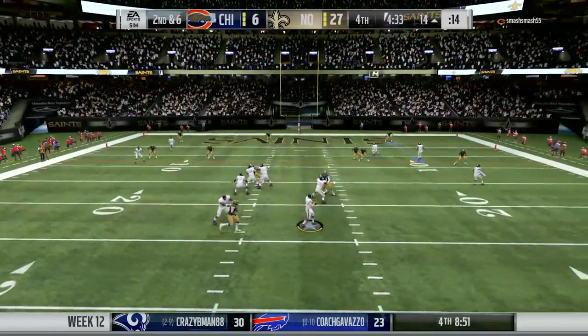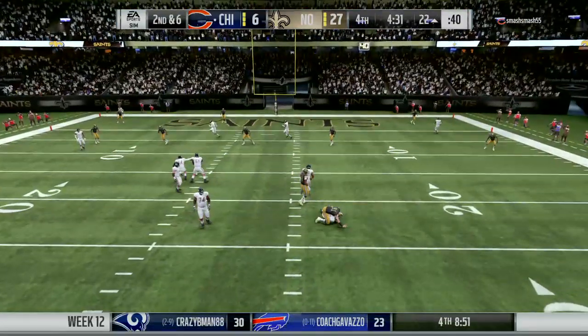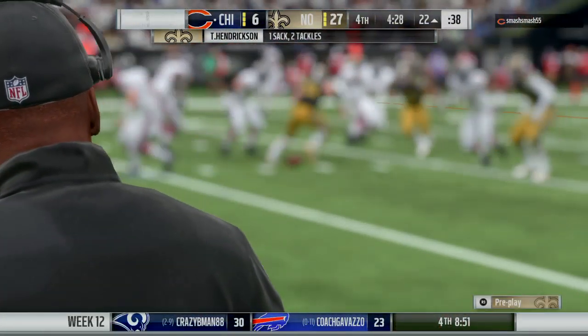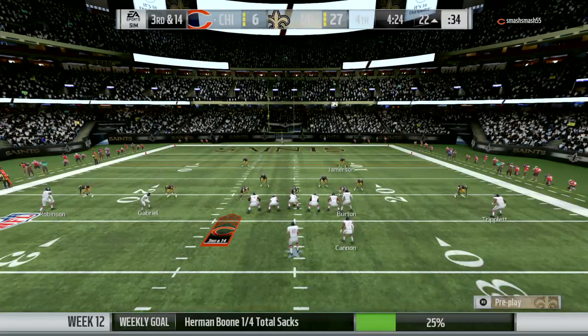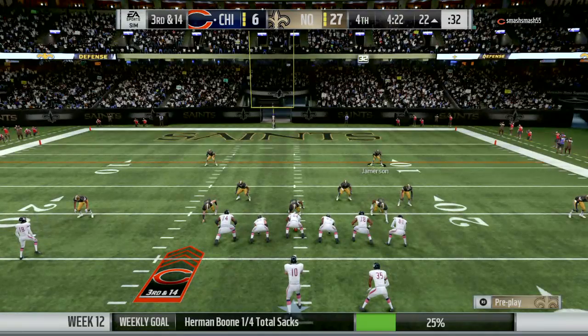Now Trubisky to throw on second. And he's not able to get away. Sacked back at the 22. Trey Hendrickson in there to get him, and that's sack number 8 for him on the year.